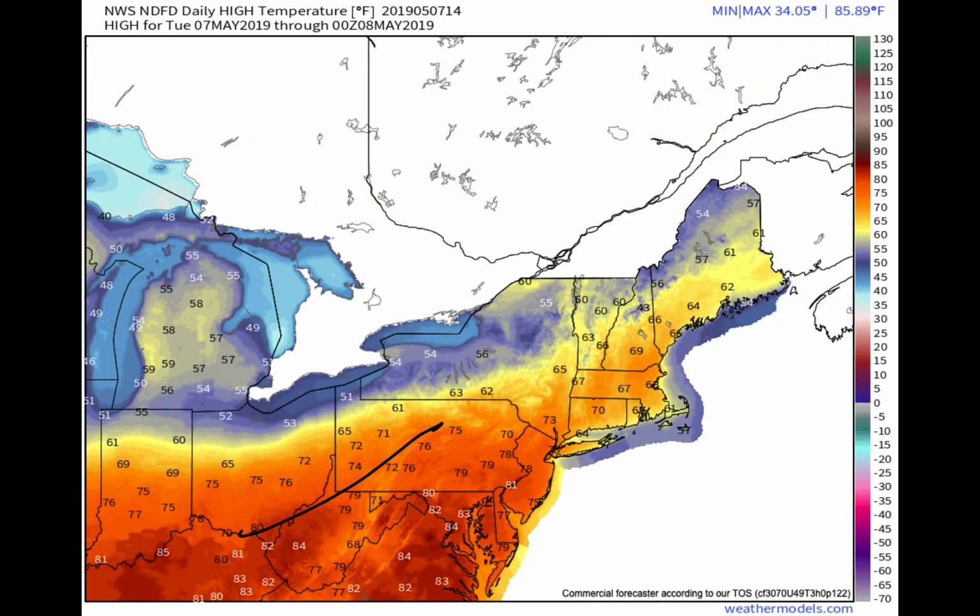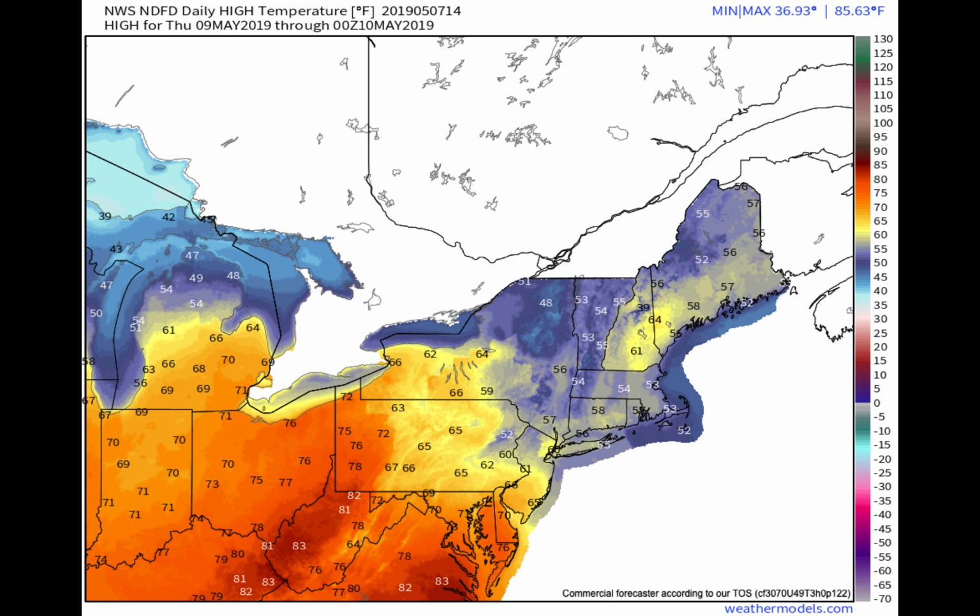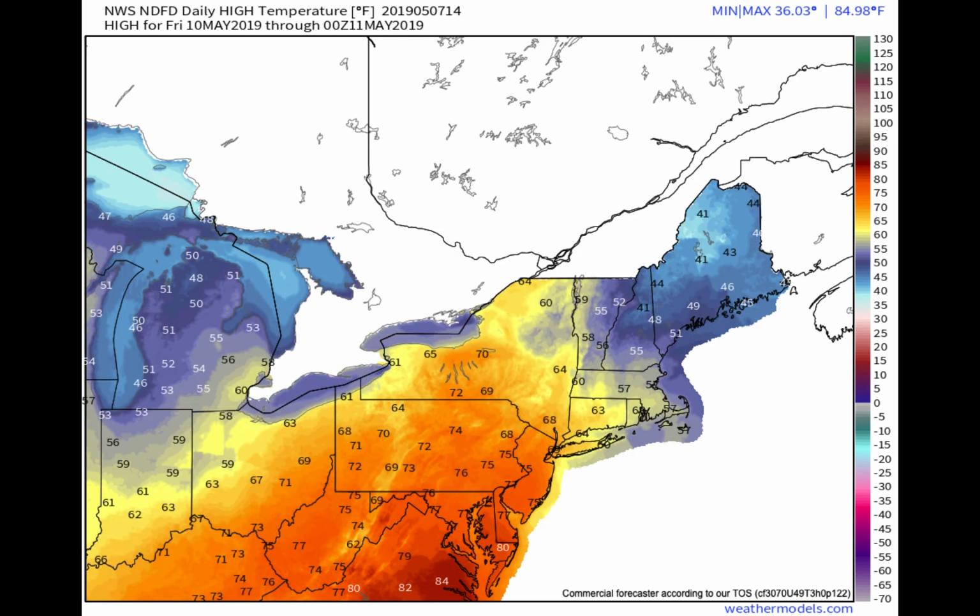High temperatures, looking at the forecast here just to finish up over the next 5 days or so. I drew a little line on there, but here's where the boundary is on Tuesday. High temperatures in the mid-70s, south of that in the 50s, north of the boundary. Lifts north slightly and becomes a little more diffuse on Wednesday. Your Thursday high temperatures, coolest off to the northeast, warmest off to the southwest, 60s and 70s across Pennsylvania. On Friday, those 70s lifting a little bit further north.